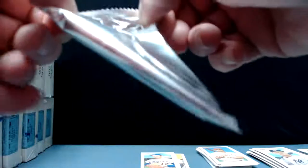Series 5. Luis Robert, Luis Robert, which one do you prefer? Let me know in the comments.